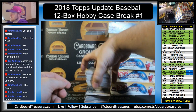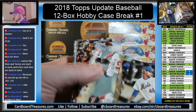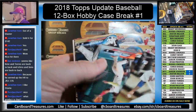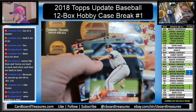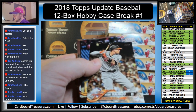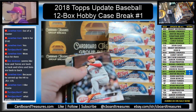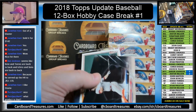All right, here we go. Finishing off box six. There's Mitch Moreland at 2018. Chipper. Lourdes Gurriel Jr. Nottingham. Aroldis Chapman International. Still looking for our hit and our short print. There's Joey Lucchese, rookie rainbow foil. And Wilson Ramos going to the Phillies, black.